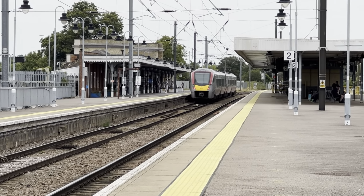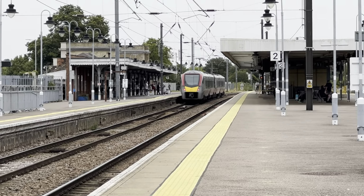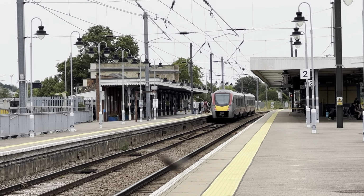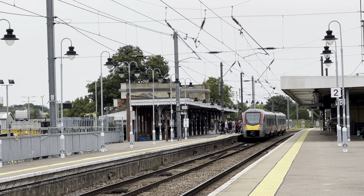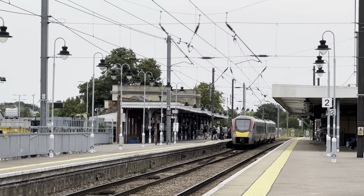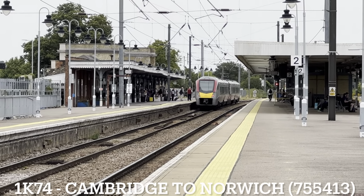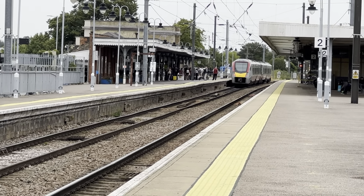From here onwards, it should switch power to AC only, I do imagine. Because I think it usually runs diesel between Cambridge and here. Does it? No, it becomes diesel to Norwich, I think. I think from here to Cambridge and back it's electric, and here to Norwich it's diesel only. I could be wrong, but it's just a theory. But we'll see it when it departs. Now departing is the 1437 Greater Anglia service to Norwich from Cambridge, 755 414.